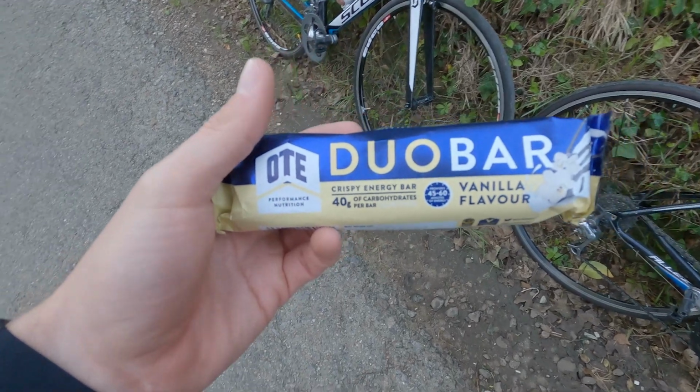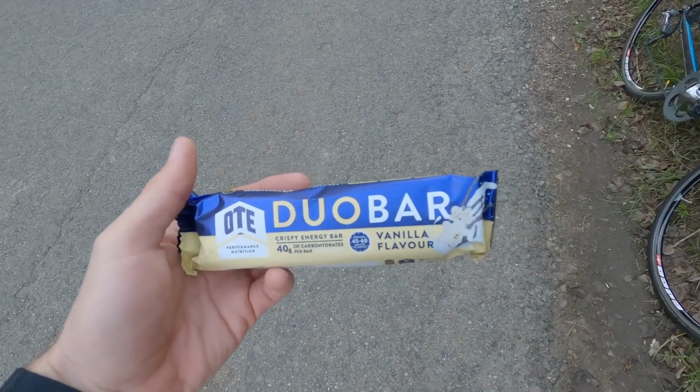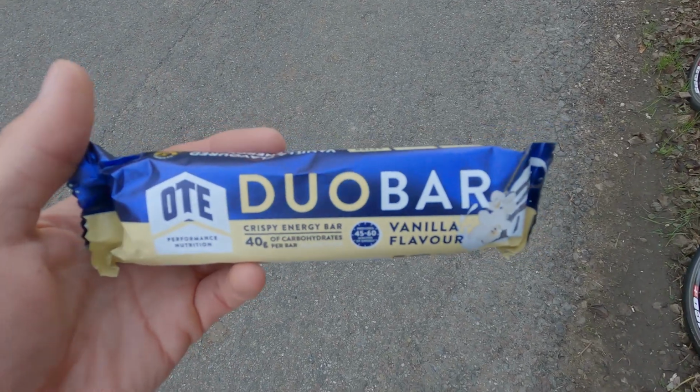Maurten get another honourable mention here for their solid bar, because it does have a pretty good nutritional profile compared to lots of other sports bars out there. Another one you could go for is the OTE Duo bar, and again, not bad at all.